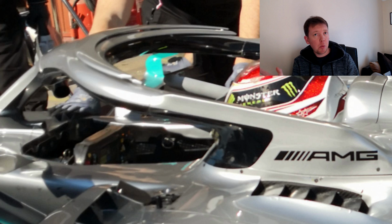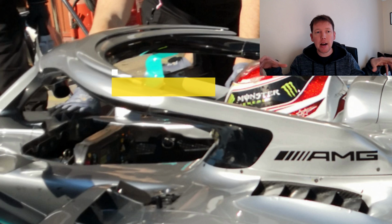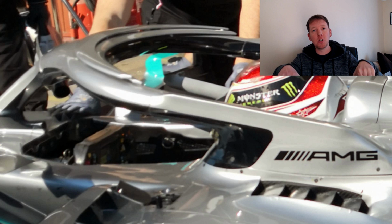Okay, and then we have another couple of winglets to talk about. The first one being the Halo winglet. Now, in the first test, the team arrived with just the streamlined version of the Halo, but for the second test, they've arrived with a couple of boomerang winglets that sit atop the Halo itself and help to manage the way in which the airflow moves over the top of it and down the flanks of the Halo.